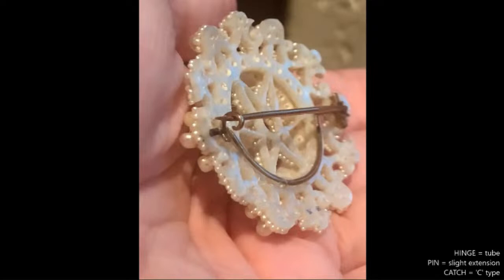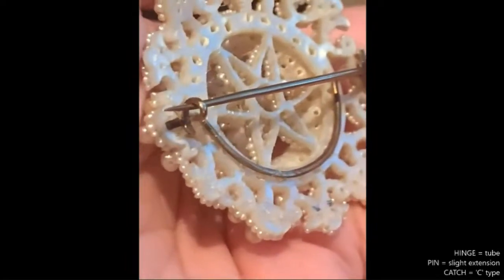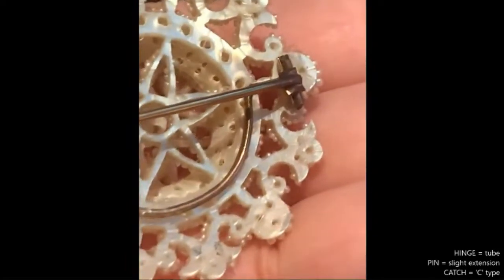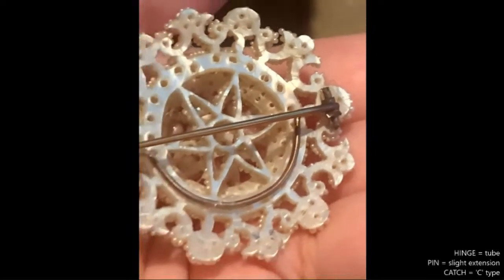Let's take a look at that pin on it. This one is only partially extended. I'm calling it a slight extension. And this is likely to have been worn on a lighter garment by a young woman. But again, we see that same construction here.